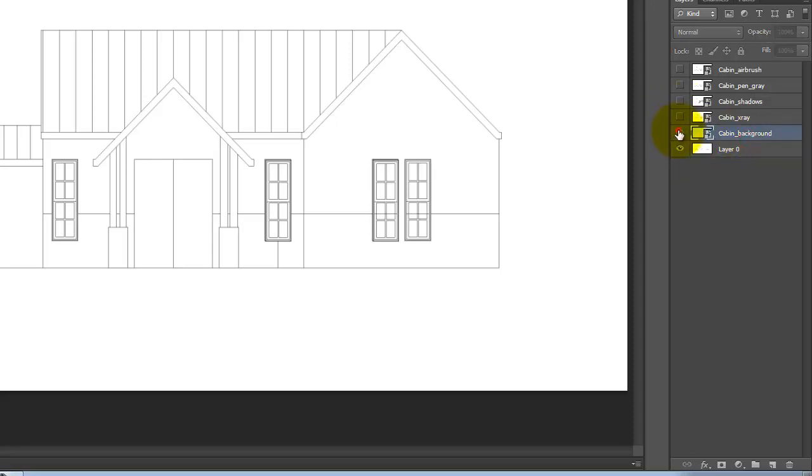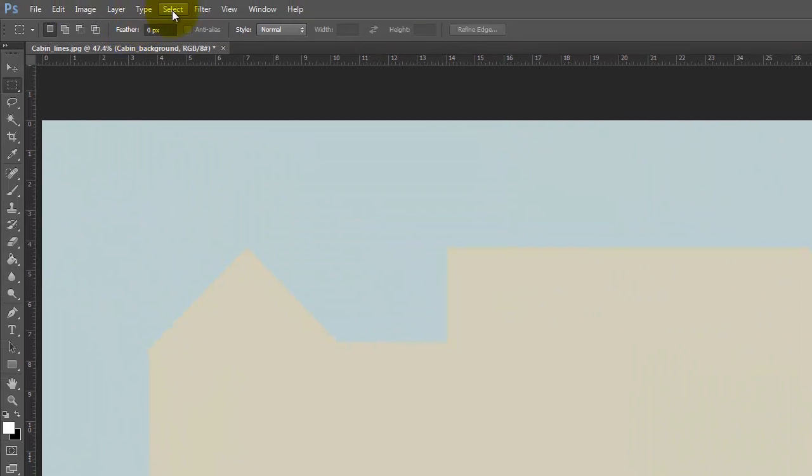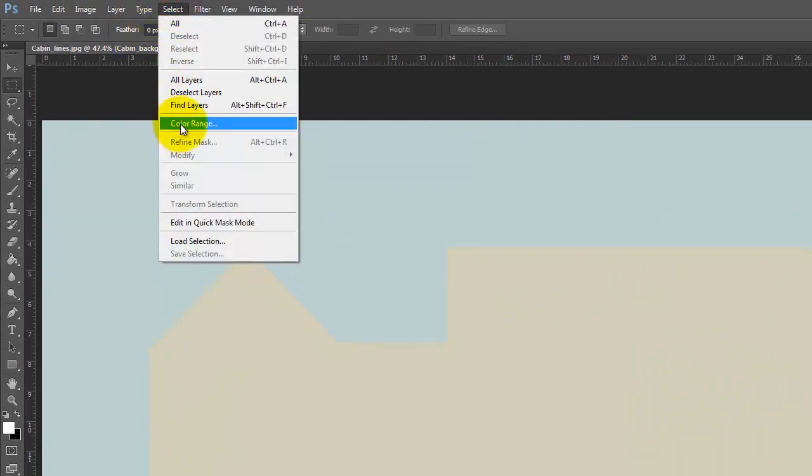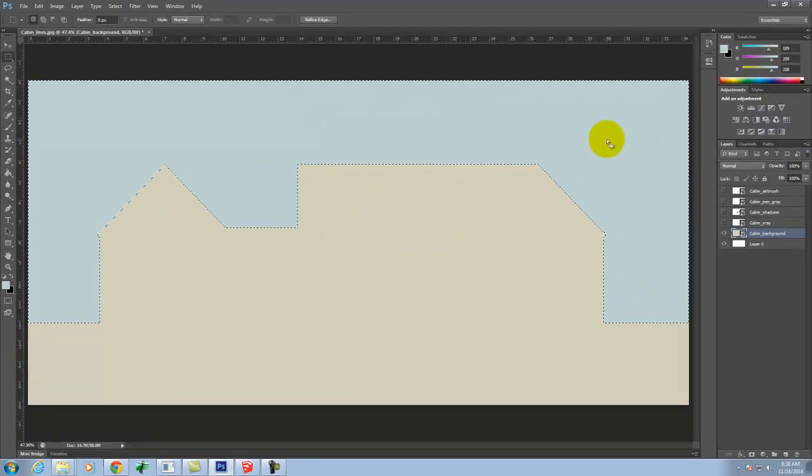Okay, so right now I have the two-tone background. I'm sorry that it's not as obvious. Let me go ahead and make it a little bit more obvious. What I want to do is select a color range. Because this is a consistent light blue color, I can go to Select Color Range, and I can pick this color, and Photoshop does a really excellent quick job of highlighting just this part of the image, right? So that you can see it on the screen a little bit better.